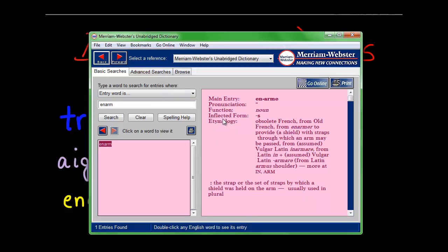That's what that means. Again, this is from French, originally coming from Latin, armar, from armis, meaning shoulder. Basically, it's a strap or the set of straps by which a shield was held on the arm. And that makes it a very interesting word because it's an older type of historical kind of word. The French rules are definitely followed. The arm part should be pretty self-explanatory because it does come from Latin armis, meaning shoulder. And if you can recognize that in the definition, the word arm is there itself. It says the shield was held on the arm.